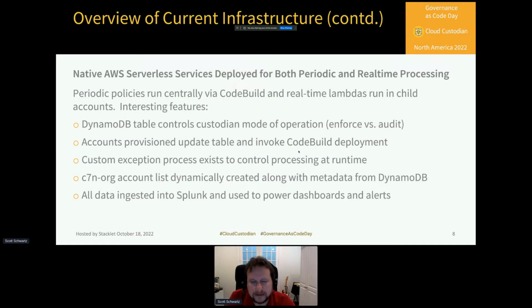But there's a couple of things that I believe are interesting as far as how we've constructed the infrastructure. The first is that we've relied on a DynamoDB table to control the type of execution that occurs based on the policies. What I mean by that is that we have an enforcement mode and then an auditing mode. So policies that would remediate resources would only be applied to those in enforcement mode, as opposed to just obtaining the resource information that we would need from an auditing perspective. So we use that table in order to drive that functionality.